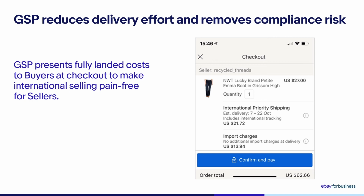All the pricing is shown up front to the buyer, and here's an example of what it looks like, so there's no surprises when the item arrives.